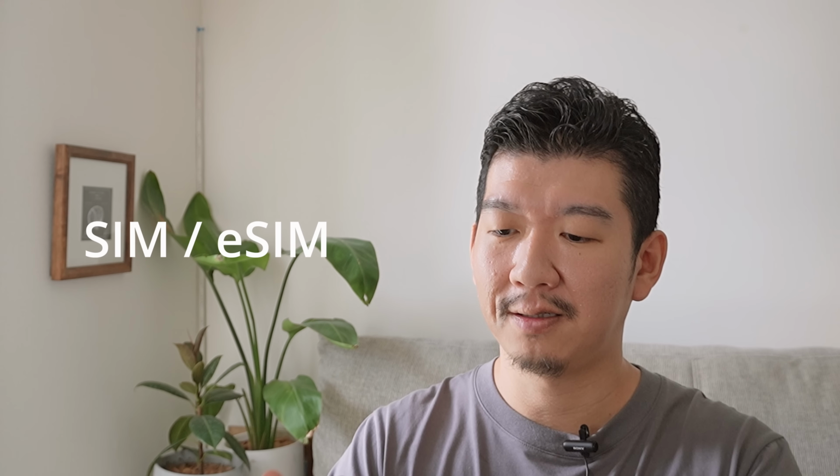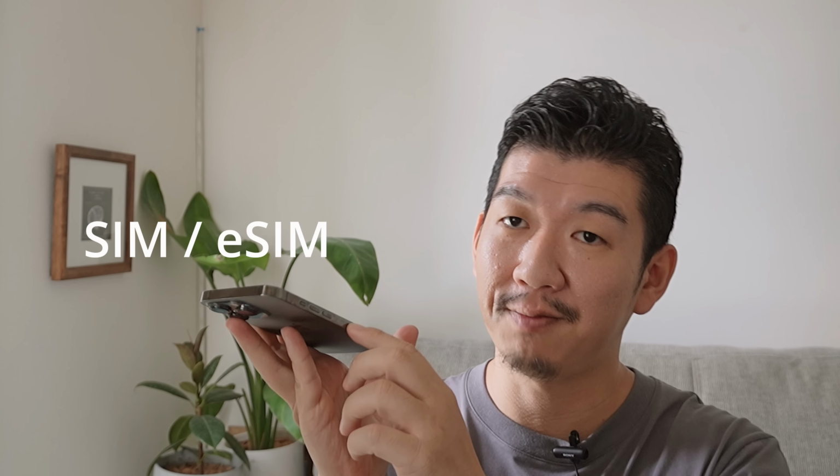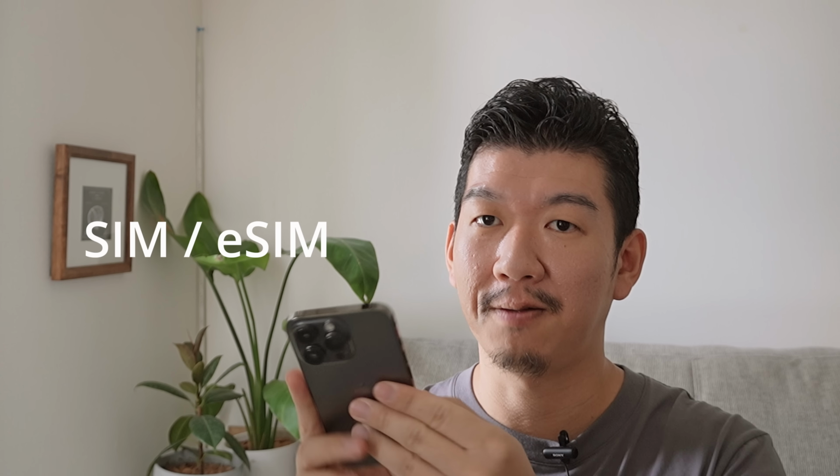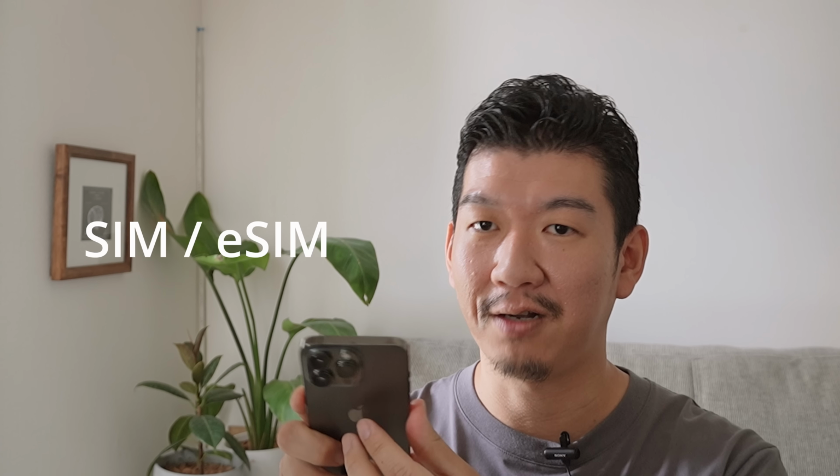And the second one is a SIM card. The SIM card is always in your phone, and you can push this and the SIM card comes out. So you can put in a SIM card that you can use in Japan and stay connected. A very important thing is that your phone has to be unlocked. That's something you might want to check with your carrier. Also be careful not to lose your original SIM card.